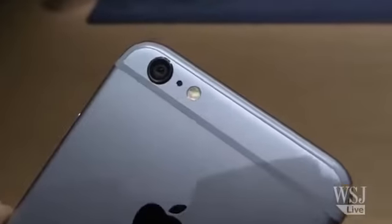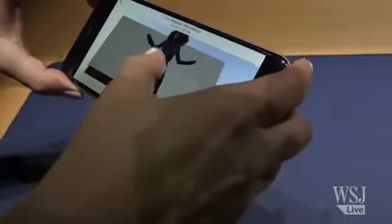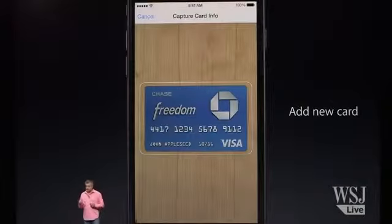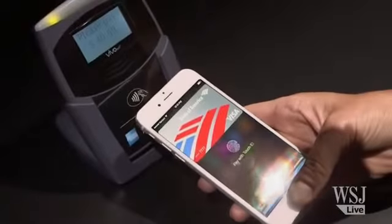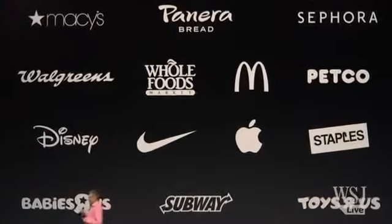Both the new phones have 8-megapixel cameras with new sensors inside, and they have a new and faster A8 processor. But the biggest game changer in here might be the NFC chip, which is trying to kill my humongous wallet. Called Apple Pay, you'll be able to register your credit card or bank account with Apple, and you'll be able to pay in stores by just tapping the phone and holding down the Touch ID fingerprint sensor. Apple's worked with lots of stores, including Starbucks, Subway, and some others.